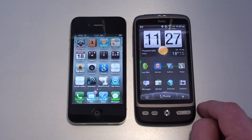HTC Desire, 576 megabytes of RAM, 512 megabytes of ROM. Internal storage can be expanded an additional 32 gigabytes through the use of micro SD cards. Both of the phones offer Wi-Fi 802.11b and g. The iPhone 4 also offers Wi-Fi N. Both of the phones have Bluetooth version 2.1 with support for A2DP.